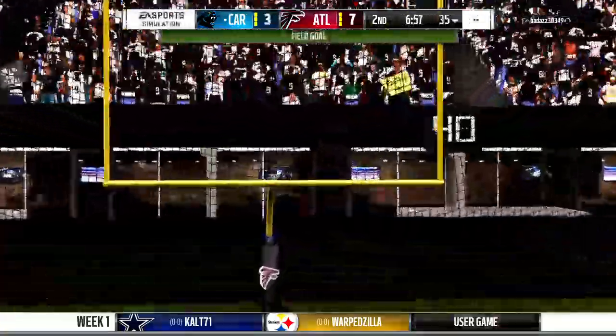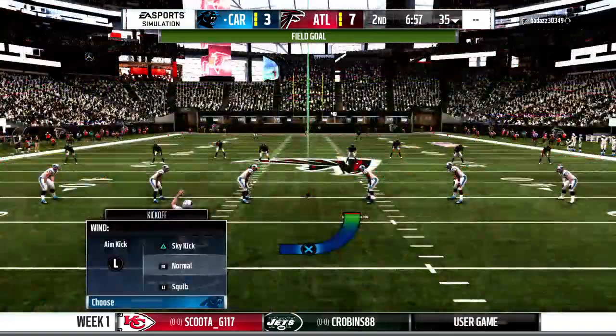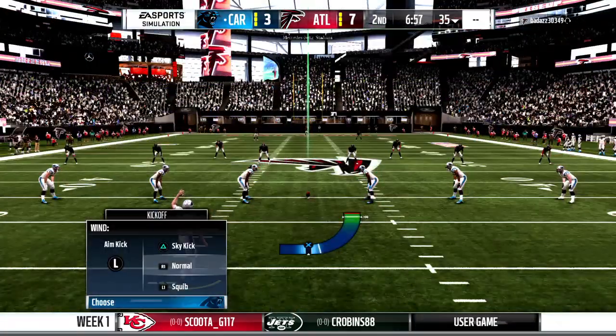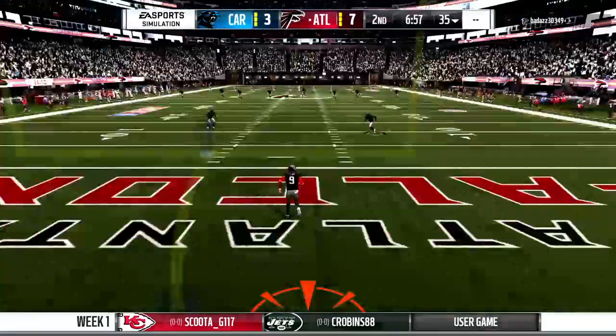And Gano's kick is right through. And they are on the board, but still trailing. It's 7-3. That drive took him inside the 10. Good job defensively to hold him to 3. Yeah, I like how you did that.